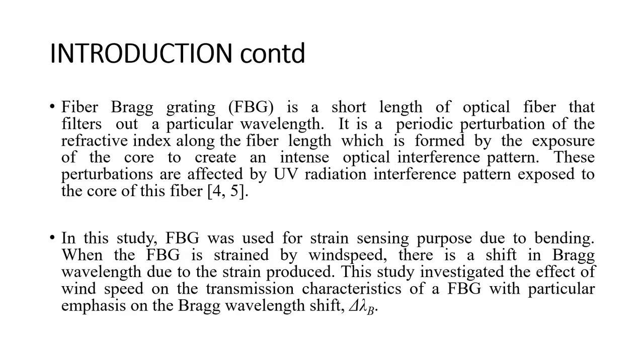An FBG is a short length of optical fiber that filters a particular wavelength. It's a periodic perturbation of the refractive index along the fiber length, which is formed by the exposure of the core to an intense optical interference pattern. These perturbations are created by UV radiation interference exposed to the core of the fiber. So for this particular study, the FBG is used for strain sensing due to bending.